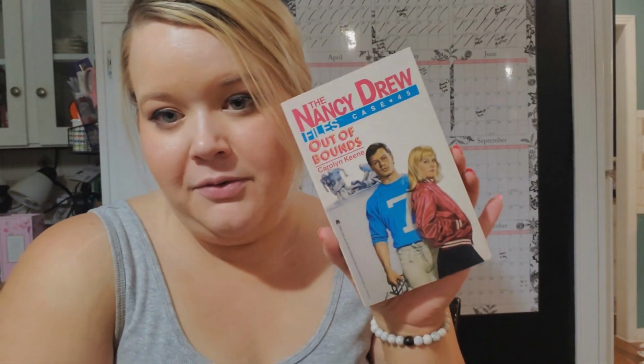This one looks a little bit different. It doesn't have the plain white background. Number 45, Out of Bounds. Number 58, Hot Pursuit. I feel like they stepped up their design of these ones and the later ones. Next up is number 59.